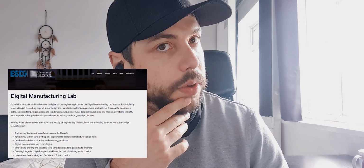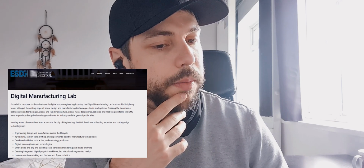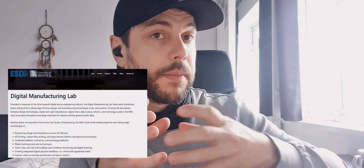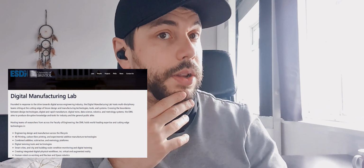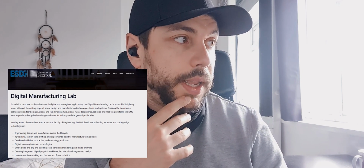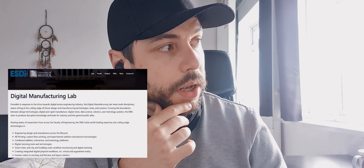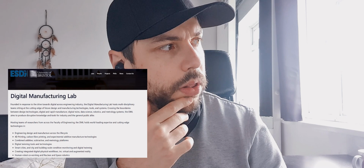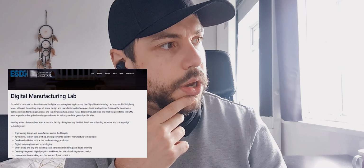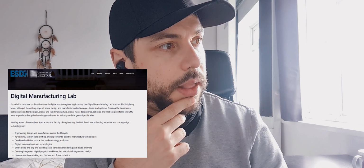This concept, digital twins, would mean that everything that you would have in the physical world, you would need to have the same copy or replica in the digital world. That would be the concept of digital twins, as well as data science, robotics, and metrology systems. And DML aims to produce disruptive knowledge and tools for industry and the general public alike.